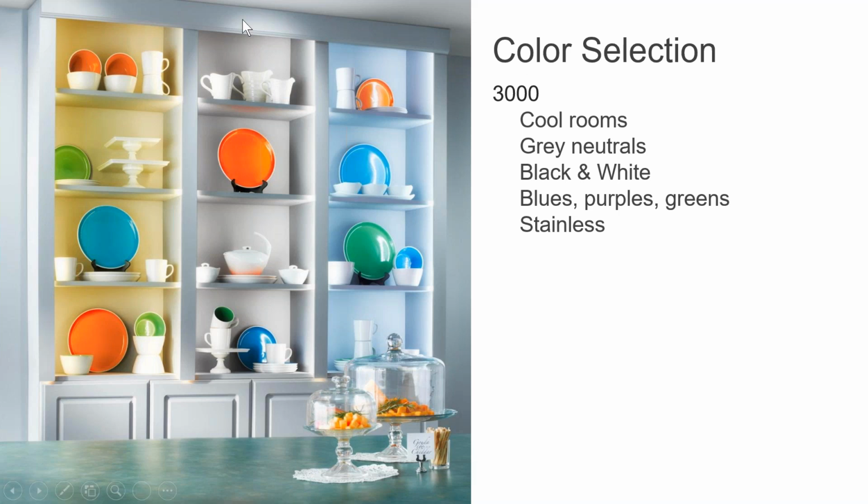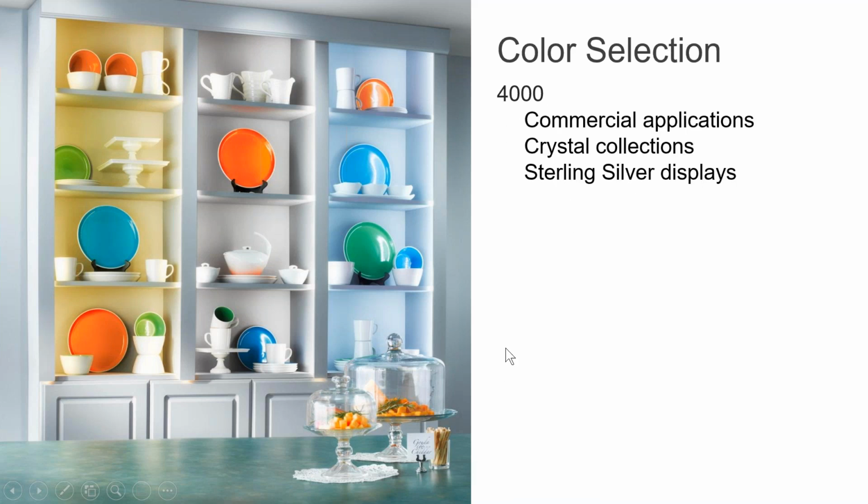If you look at this cabinet right here, this bay is lit with 2700, this bay is lit with 3000, and this bay is lit with 4200. Just agree to yourself which of the three bays looks closer to white. I think you'll agree with me that the center bay does, and that's because it's using that 3000 Kelvin color temperature, and it works best to represent white.